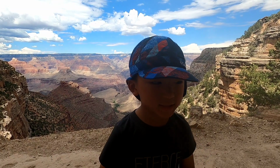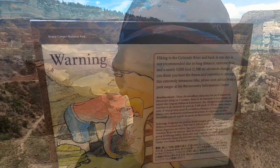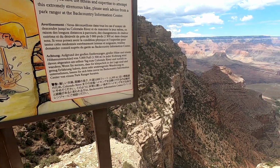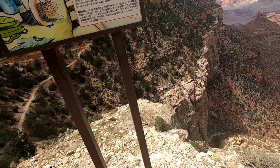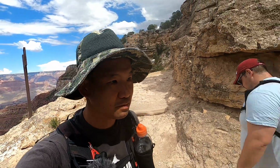Right now, we already passed the first tunnel on the way down to the Grand Canyon National Park. Make sure you take breaks, drink lots of water. So today's hike, we are descending. There's about 1,000 feet elevation gain and loss. Hopefully take us a couple of hours, depending on how the kids do.